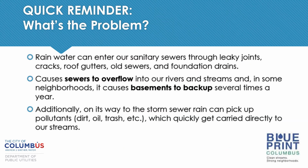Just as a real quick reminder, the Department of Public Utilities is attempting to solve the issue of sewer overflows into our rivers and streams, and this is what Blueprint was developed for. The issue that we're having in our city is that because of our older infrastructure, rainwater is entering our sanitary system through cracks in our pipes, leaky joints, and things like that. And so a lot of rainwater is getting into a pipe system that was not designed to handle both rainwater and wastewater from houses. And so what's happening is this causes our sewers to overflow into our rivers and streams. And in some neighborhoods, it'll also cause your basement to back up several times per year.